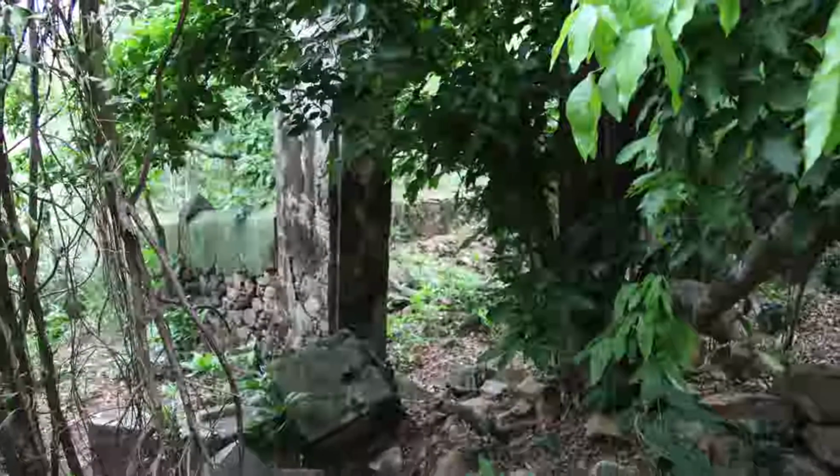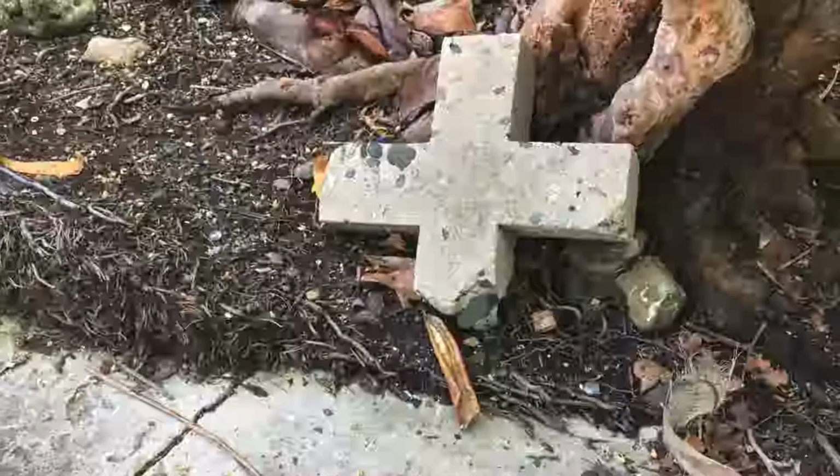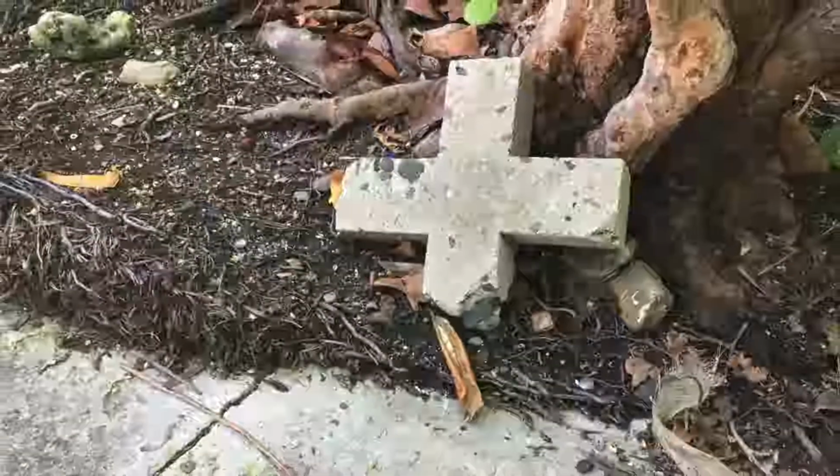Now, in those days, there was still a gate, which came down during a hurricane probably about 20 years ago. But I remember the first thing that we saw when we walked in the gate was a broken masonry crucifix on its side. And that image is seared into my mind to this day as the emblematic symbol of what we were about to experience. So this is the Hardy Boys on steroids.